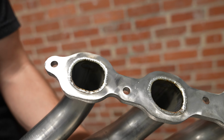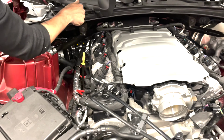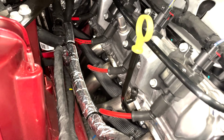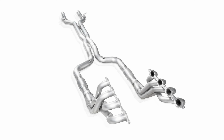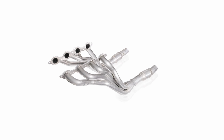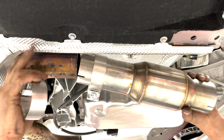Two, unlike the Stainless Works line that offers diameter options for header primaries, the Stainless Power line is only offered in 1 7/8. And three, unlike the Stainless Works line, which supports dozens and dozens of vehicles, the Stainless Power line is limited to only the most popular, now including 6th Gen Camaro. And one other key difference with 6th Gen Camaro in particular is that unlike the Stainless Works headers, which run all the way back to the muffler, the Stainless Power headers connect much further upstream, greatly reducing material cost.